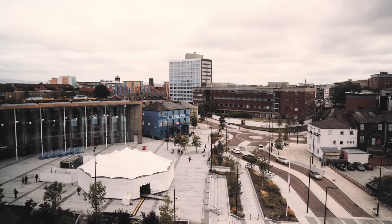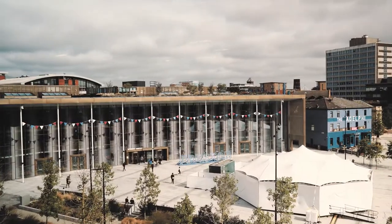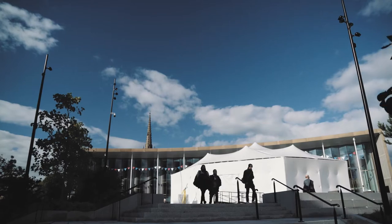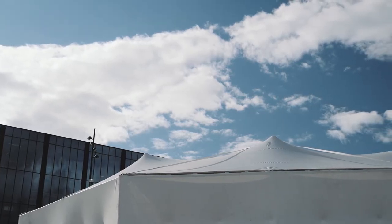Welcome to the mobile event tent, which has been especially created for Preston. It's a really good space because you can just come into the Met. You can set it up however you like.